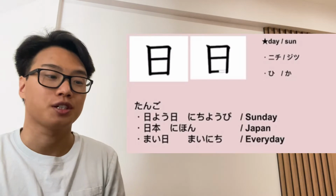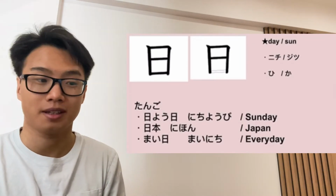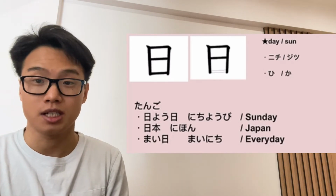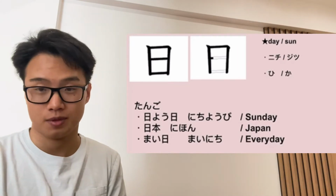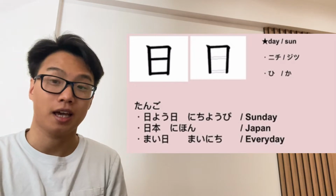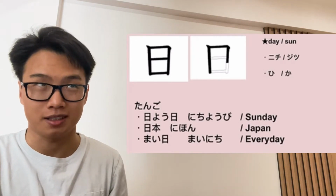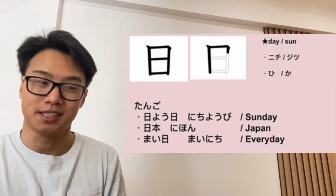Today's first kanji is this one, day/sun. Day and sun. Its onyomi is nichi and jitsu, written in katakana. And its kunyomi is hi and ka, written in hiragana. All right. This kanji looks very easy, actually.